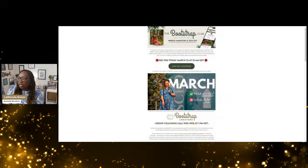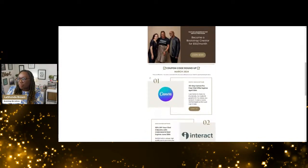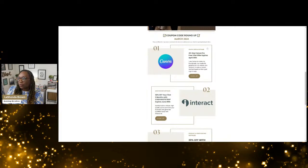If I go in here, and I'm actually going to sort, let's see here, share it as a template. Okay. So I want to show you a few examples of some templates that I have made because we did talk about those customized templates. Okay, so this is one in particular that I made in Flodesk just to show you some of the flexibility that you can have. So this one in particular was a coupon roundup, okay? And so you see the information about how to join the live stream. You have the information about my membership. And then here was a coupon roundup for March 2024.